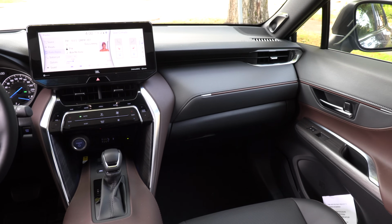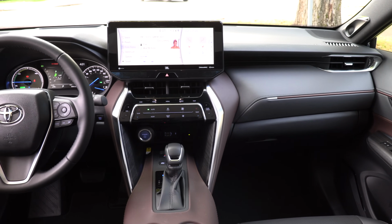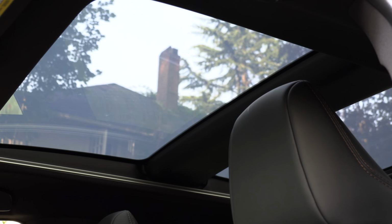The top trim that you see here gets you a head-up display, driver's seat memory, bird's eye view camera, soft text faux leather seats, and 4-way power passenger seat, and a fixed glass roof that has the ability to be clear or frosted with just the touch of a button.